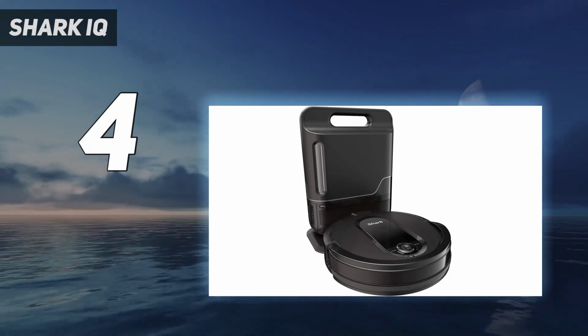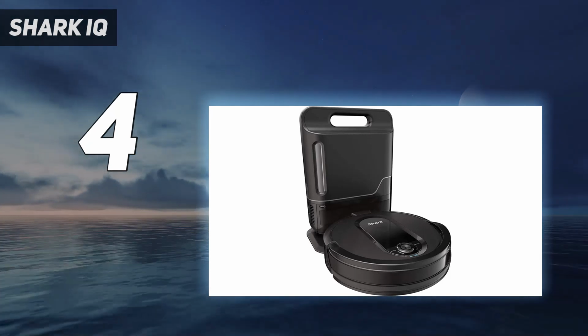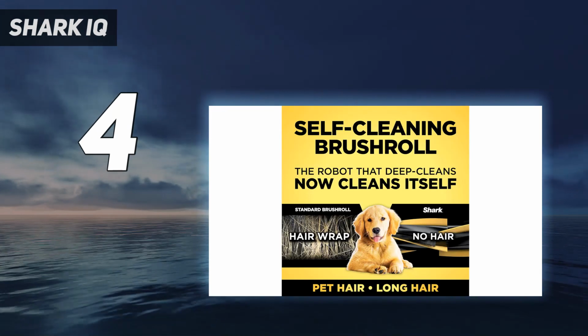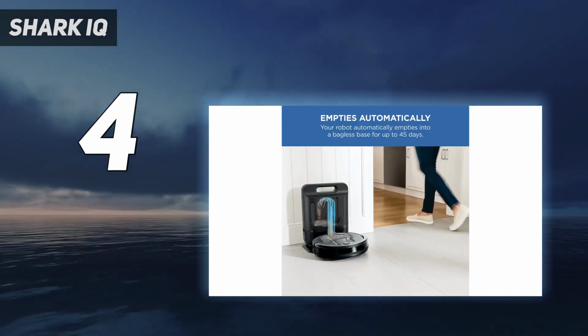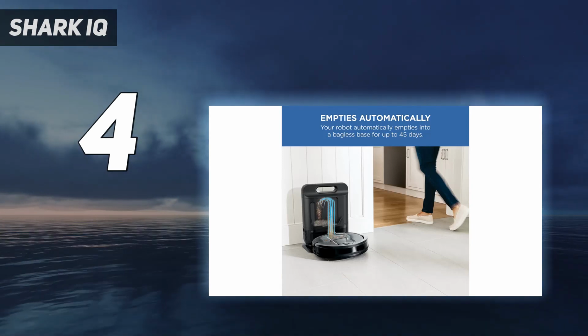At 3.5 inches tall, it's an average height, but it may struggle under low-reaching furniture. For instance, it reached the gaps under my kitchen cabinets with ease, but couldn't clear the couch.